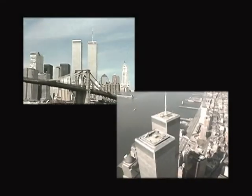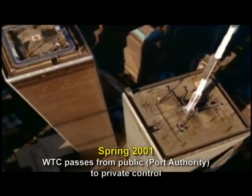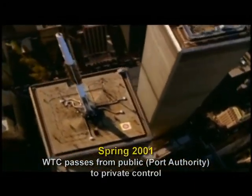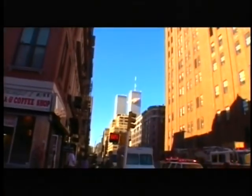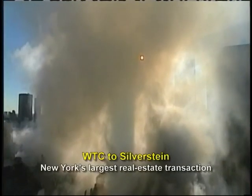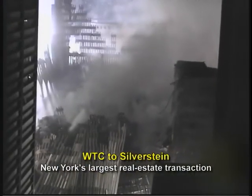Silverstein, a commercial real estate tycoon with international political connections, acquired a 99-year lease on the World Trade Center complex in the spring of 2001. Throughout the summer, he reworked the insurance policies on his new property, making sure that it was covered for acts of terrorism. Explicit in the lease agreement was Silverstein's right to rebuild the complex if it were destroyed.